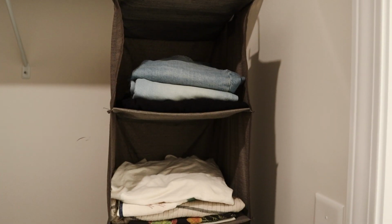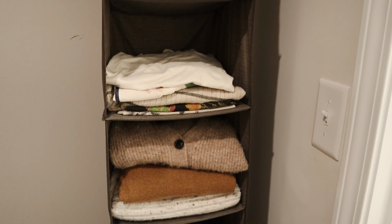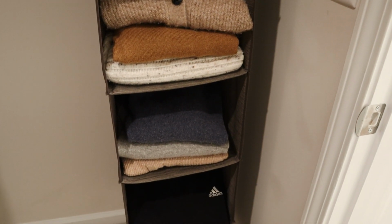And then in closets too, I also love using hanging shelves to, again, just maximize that vertical space. We've been using a set of these in our closet for years now to be able to store things that shouldn't necessarily be hung up, like sweaters.